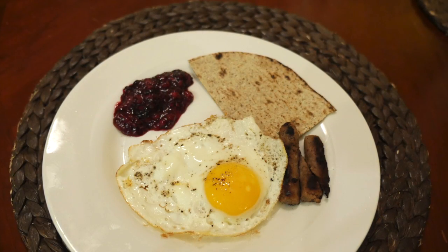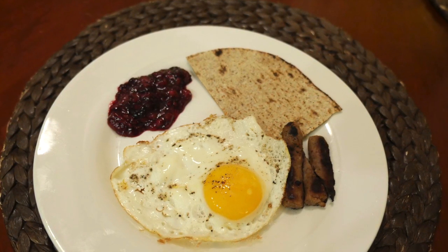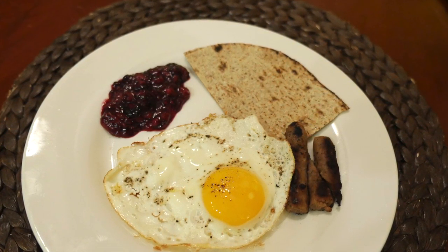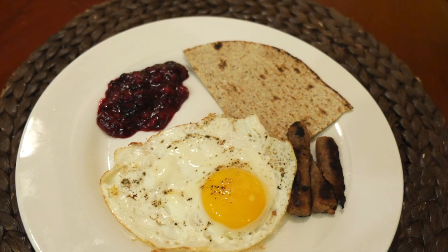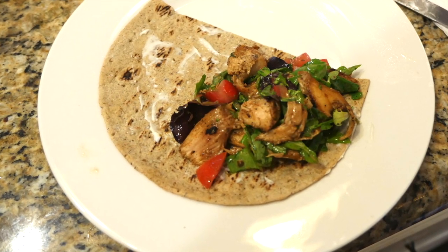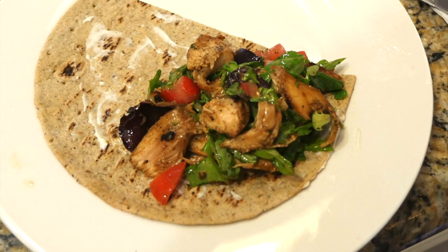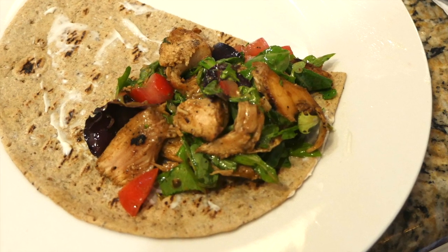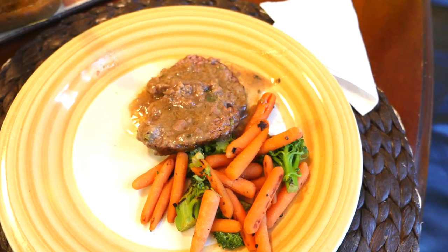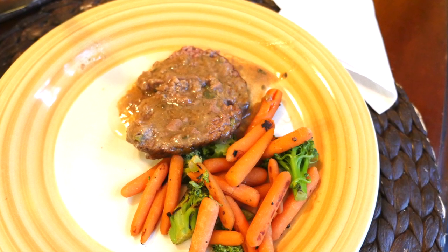For breakfast, I had a fried egg, 1 pork sausage link, 1/4 of a slice of whole grain flatbread toasted, and a little bit of my strawberry blueberry preserves. You can look at my video from week 1 and see how I make this mixed berry jelly. For lunch, with the other half of that flatbread, I made a wrap with grilled chicken, spinach, tomatoes, olives, and a little bit of dressing, and I sprinkled some thyme on this. For dinner, I made meatloaf with 90% lean beef, and I had that with a side of grilled carrots and broccoli.